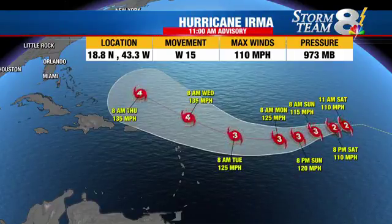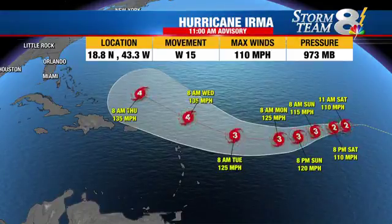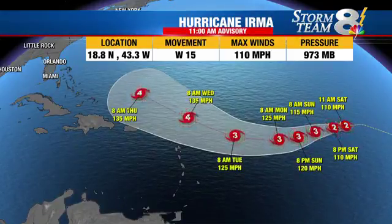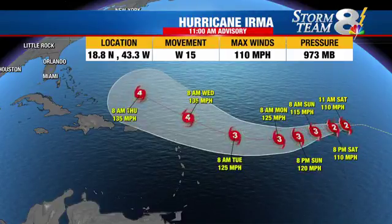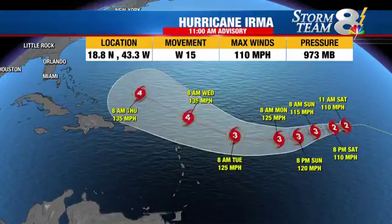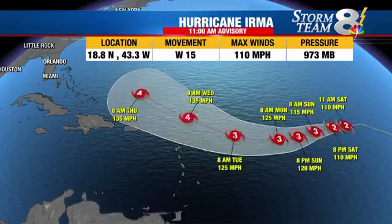And just keep in mind, when you look at the intensity forecast here, the actual wind speed forecast, that there's a lot up in the air in terms of exactly how strong this is going to be as it starts to get closer towards the Bahamas. So there's still a lot of question marks in regards to that. But this is the official track.